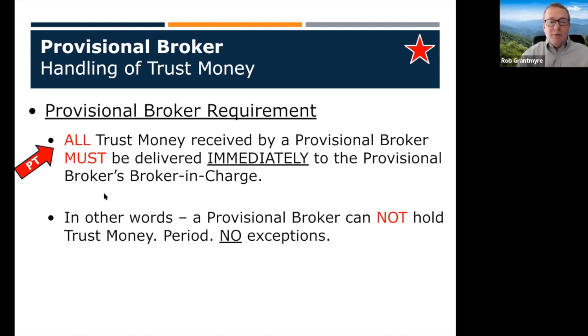So provisional brokers, how about that? It's what I call the training wheels, right? You've got the training wheels on and you're not ready to go without them yet. So a provisional broker must immediately turn trust money over to their broker in charge. A provisional broker cannot hold trust money, period, no exception. So that's an easy one for your test. Think training wheels on, somebody gives you a check for rent or an earnest money deposit, immediately turn it over to your broker in charge. We're not saying they can't receive it, right? Once you receive it, don't even think 3 days in your head. Don't think anything but immediacy, get it out of your hands. That's right. Throw the quick out to the wide receiver, the broker in charge, get it out of your hands into theirs, let them go score the touchdown.